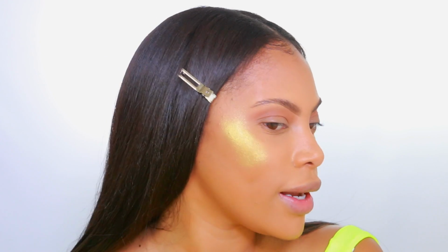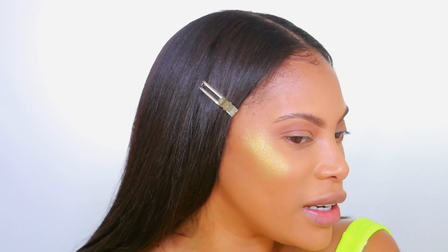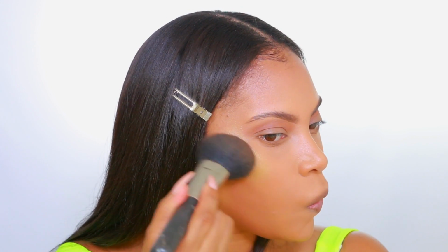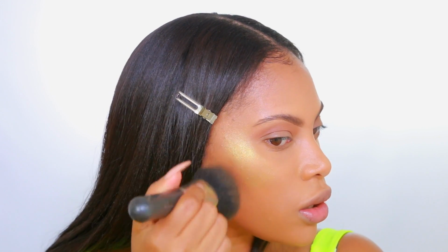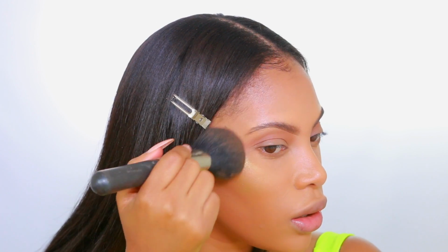Okay, you guys, so right now I feel like it looks crazy. I'm gonna go in with a different brush because I just don't like how it looks right now. I'm gonna take my MAC 134 brush just to help blend it out. Okay, that looks a little better because it was looking a little too, you know, and I don't like that at all. So on camera, I feel like it's gonna show up a lot different because of lighting and all that stuff.